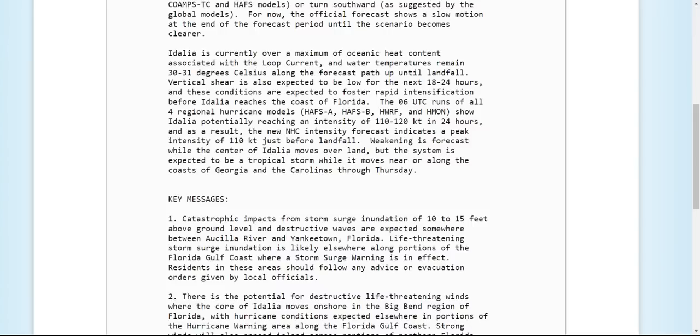And as a result, the new National Hurricane Center intensity forecast indicates a peak intensity of 110 knots just before landfall. Weakening is forecast while the center of Idalia moves over land, but the system is expected to be a tropical storm while it moves near or along the coasts of Georgia and the Carolinas through Thursday.